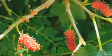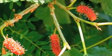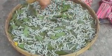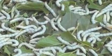The big boss. They produce silk in Chaiyaphum. These are mulberry leaves, which are then fed to silkworms, and then the silkworms get fat.